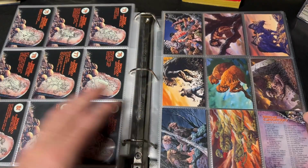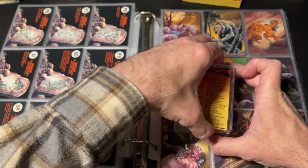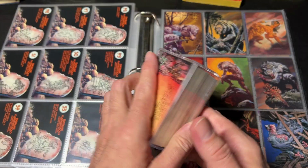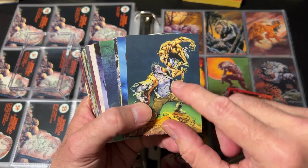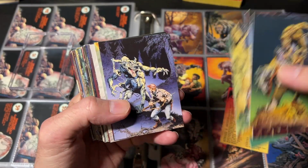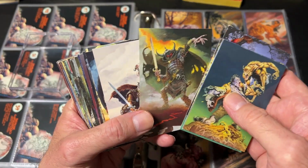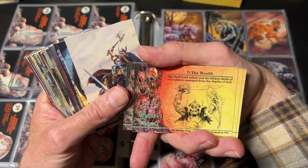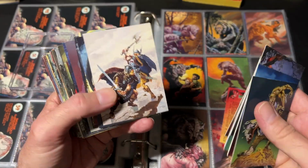And then we also have, kind of related to Bernie Wrightson, another artist who does really cool horror images and kind of gruesome images, Mike Ploog. And this Mike Ploog set is really cool. Like Bernie Wrightson, he has a much more cartoony style, but it still feels gruesome and gross. Oh man, that's one of my favorite images right there. The Wraith. The Dark Lord called upon the lifeless shells of evil soldiers to emerge from the depths of hell.